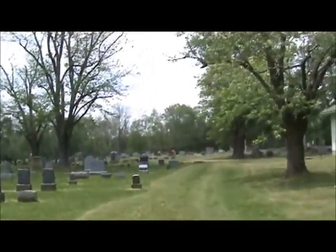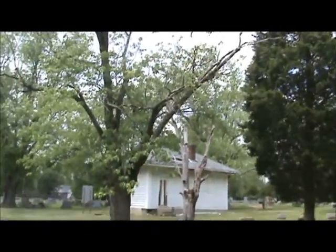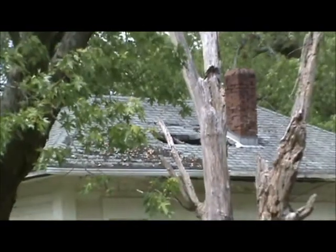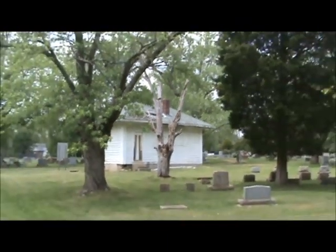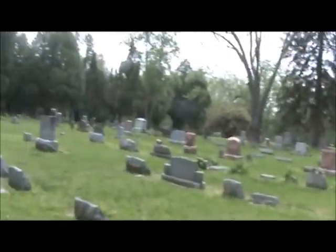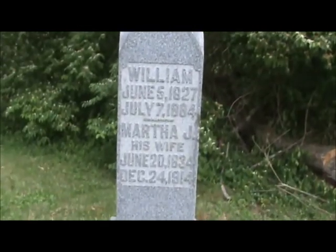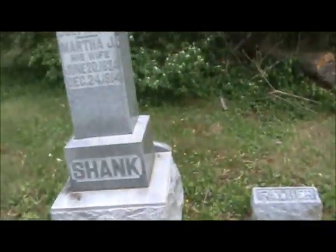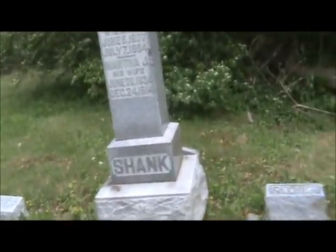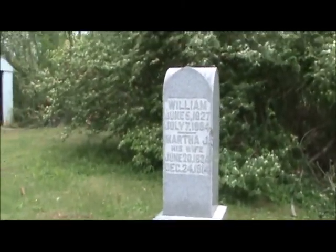It's beautiful out, sun shining. Got a little big hole in the roof up there. It wouldn't take much, just a little something to patch that building back together, keep it from rotting down and preserve it. We got William. All right, this is the father, mother. Shanks. There's some Shanks that we covered on our other episode when we was at Bear Creek Hillgrove Cemetery.